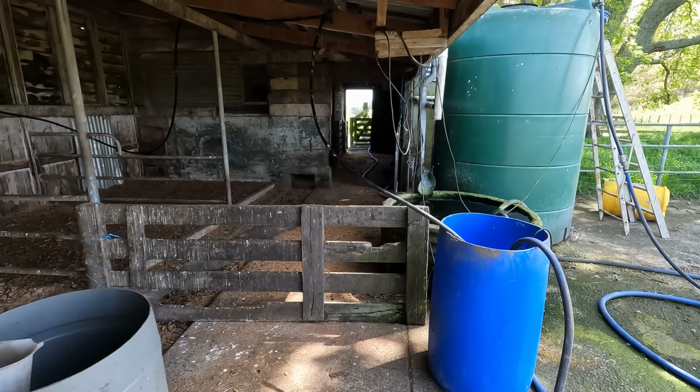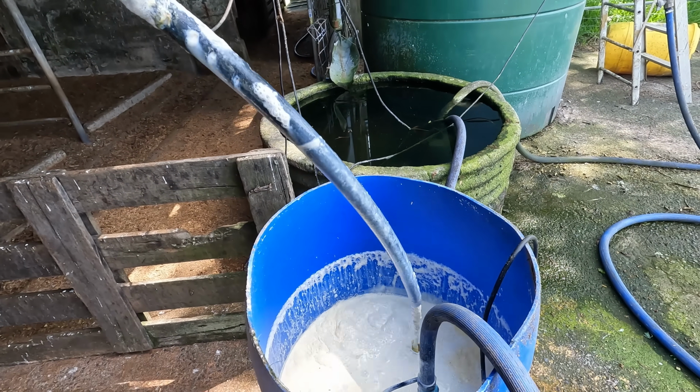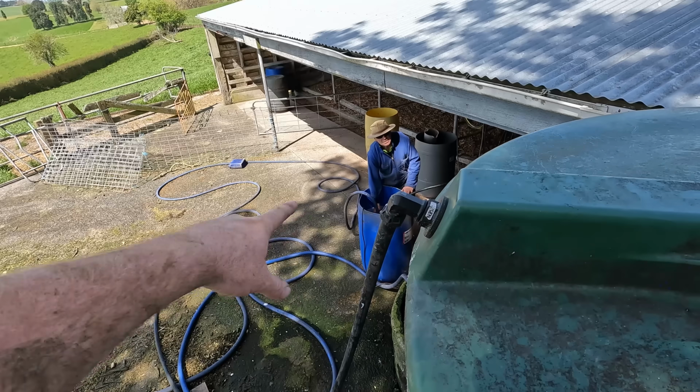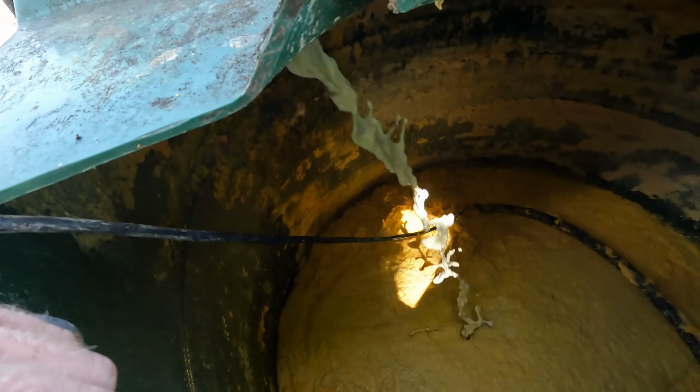Well, this is where it's getting pumped to over here. This line's pretty small, which doesn't help. That's why it's going to take a while, but it is coming over into this drum. Then this is on a float switch, which is pumping into the tank up the top there. You can see the milk coming in.